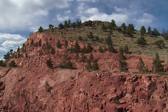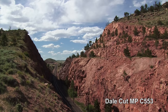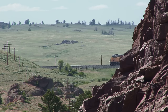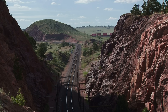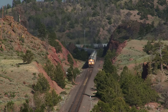Three quarters of a mile to the west, we come to the most impressive cut on the line. Dale Cut grants the number 3 track access to mains 1 and 2 at Dale Junction. Through the cut, we can see a westbound stack train approaching the junction on the number 2 track. Before long, the sound of hard-working prime movers catches our attention as UP 5777 leads a heavy grain train across the fill and through Dale Cut.